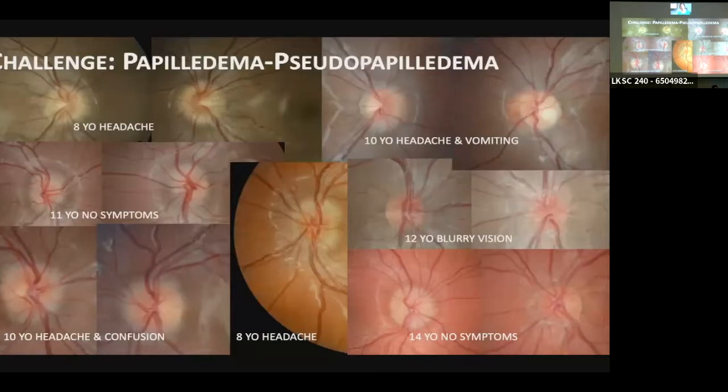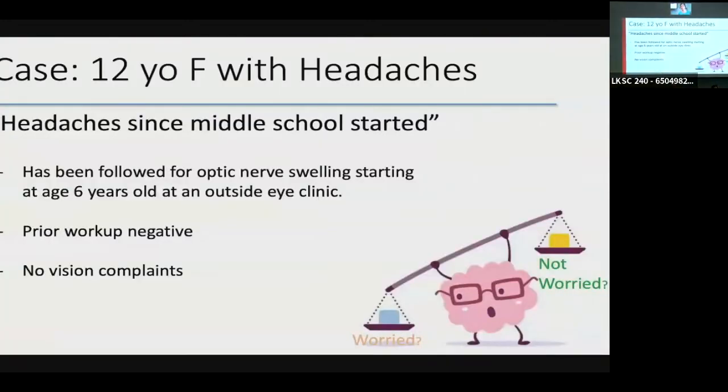And this is what we see in the pediatrics, different than the beautiful photos that Dr. Liao and Dr. Hammond presented. You don't see the drusen here. They just look like swollen nerves. So I'll start this off with an illustrative case of a 12-year-old with headaches, as Dr. Liao said. Sometimes they just come in with headaches, or Dr. Hammond did. And this is a patient of mine.